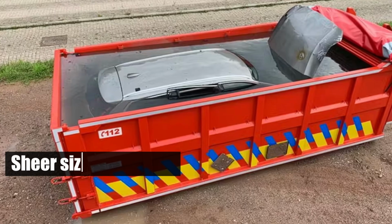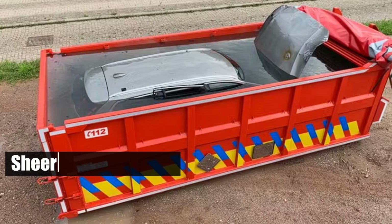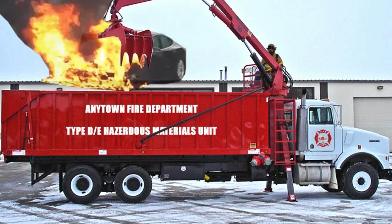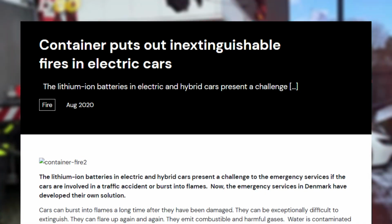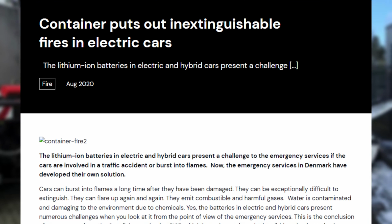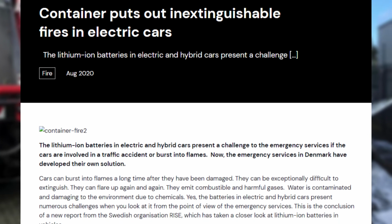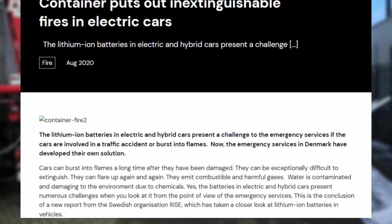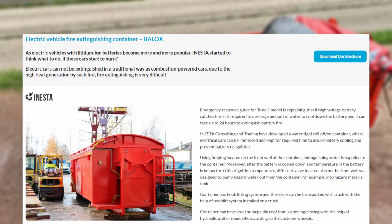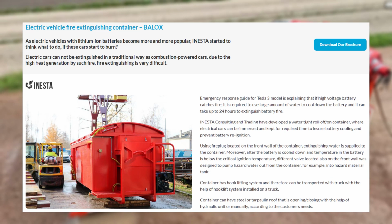First, consider the sheer size of the tank needed to fully submerge a vehicle. It's not a kiddie pool. We're talking about something large enough to fit an entire car. Then there's the challenge of getting the burning EV into the tank. You'd need cranes or heavy-duty lifts, making this method impractical in urgent situations. Moreover, transporting such a giant tank and the necessary equipment to a fire scene is far from feasible.